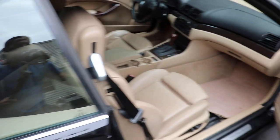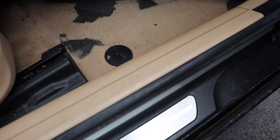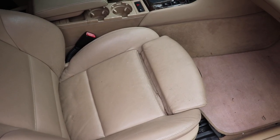And the inside, showing its age, it definitely needs some help with the carpets. We gotta be careful with the underlayment under the carpet here because it's completely falling apart, unfortunately. So we'll have to be really careful with that. Wow, it's a 2000. Yep.